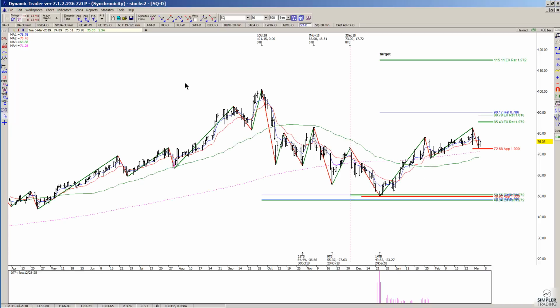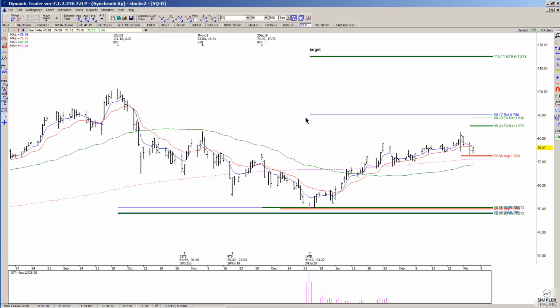But where's the setup and where's the low risk entry? So the only thing I was really able to find on the daily chart was the symmetry with this prior decline here. Okay, along with the fact that price was clearly above the 50 simple and was above the 200, and the 5 and 13 are actually still in a buy mode as we're pulling back into symmetry support. So that is typically a setup by itself.